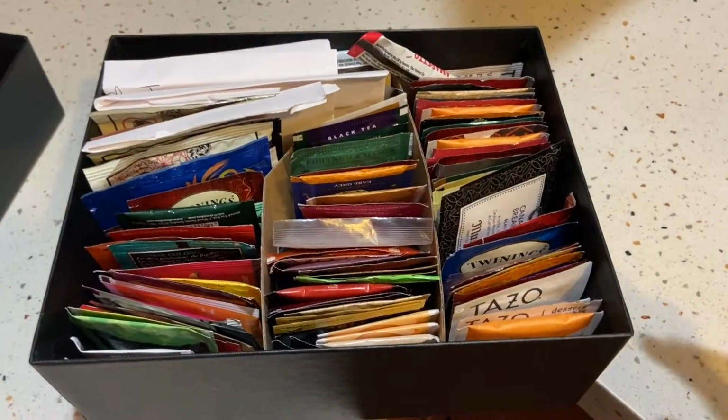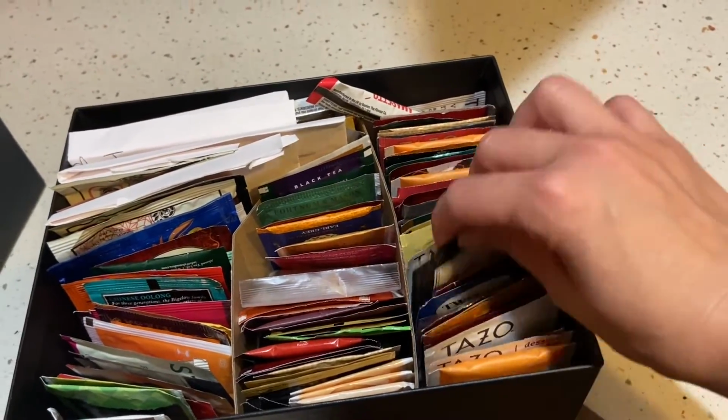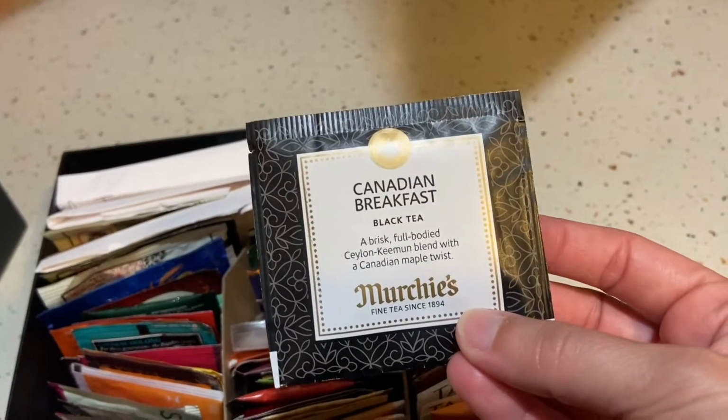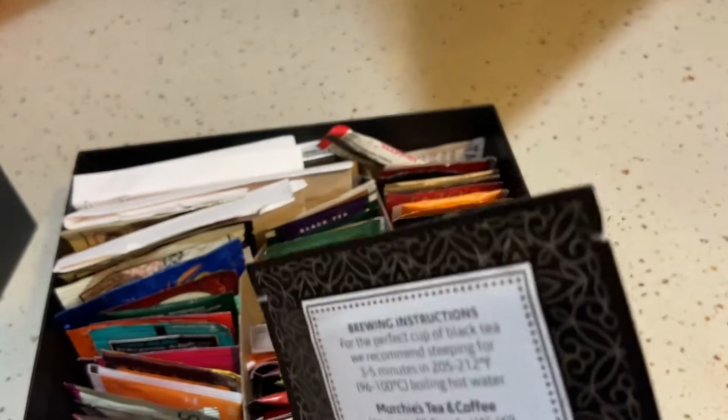This is my tea stash that has caffeine in it. So I separated them all out by whether they have caffeine or not. I think I'm gonna do this tea today. Canadian breakfast tea. I have been hoarding this tea for a really long time.